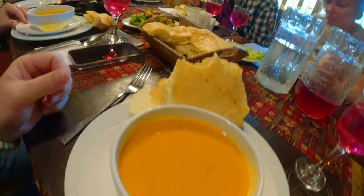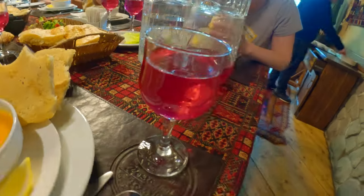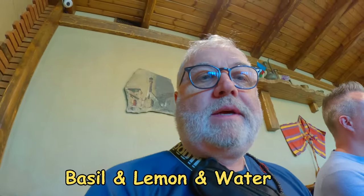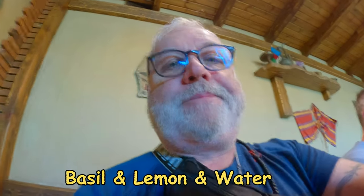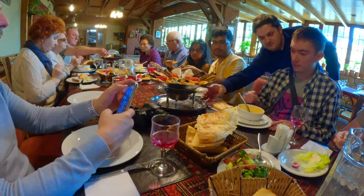Just gonna wash our hands and that before we have our meal. So the first start, soup with lemon, bread, and I'm not sure what kind of drink that is. It's different. Sweet, but it's flowery or something. And then they're bringing on some more.